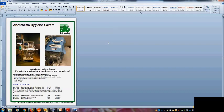So I have a couple of questions. How long have you had this product out? That would be my first question. My second question is, at this point, how many facilities, being either medical centers or ASCs, have adopted this?